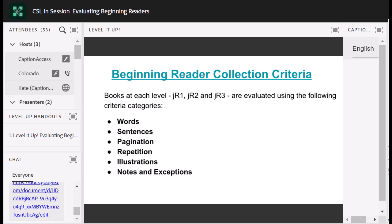And here are some of the nuts and bolts. Books at each level are evaluated using the following categories: words, sentences, pagination, repetition, illustration, notes, and exception. And each category has several criteria. Many criteria have quantifiable factors like a number of words per page or number of syllables per word, pages with illustrations on them, font size, etc. And also many of the criteria require a level of informed judgment on behalf of the leveling person. So you need to evaluate if the illustrations are representative of the text, for example, or if the sentence structure is simple or more complex.